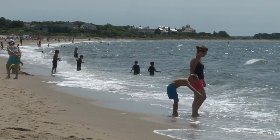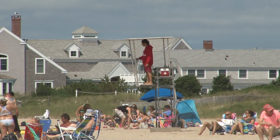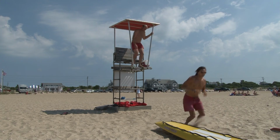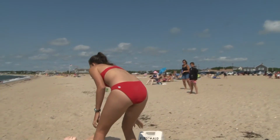Heading to the beach is a must for so many of us here on Cape Cod, and it's lots of fun. But for lifeguards, it's not just a day at the beach. That's why the town of Barnstable hosts Swim and Safety Week at beaches across town, highlighting many of the rescue techniques and safety measures lifeguards take every day.